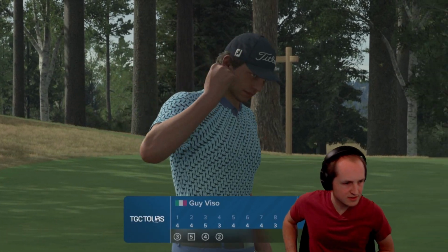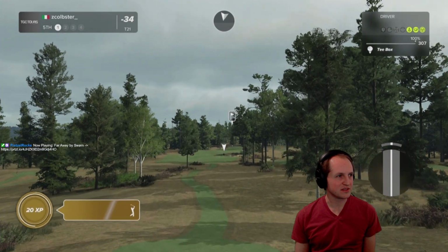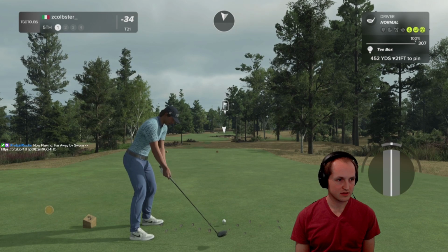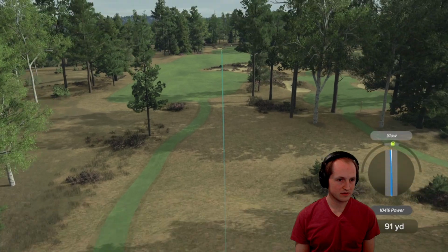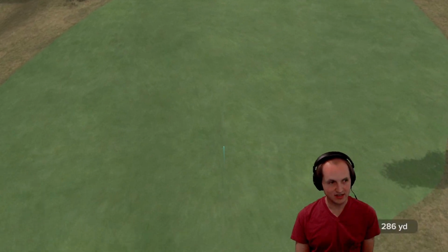Big read. Okay, so the bogey looks pretty ugly, but everything else has been going fairly well thus far, so gotta take the bad with the good. Alright, pulled that one a little bit, but tempo is pretty solid. We're just gonna get this out as far as we possibly can.